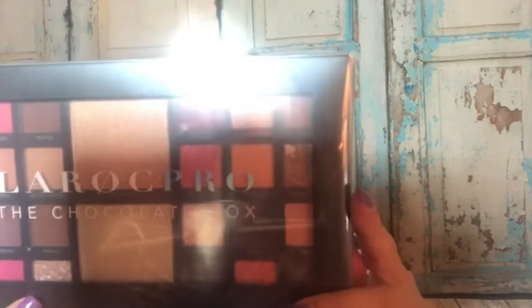And then we have the big daddy. We have the palette. Look at the size of this palette. This is the Lorac Pro. And I think this is what we got to choose what color we wanted. And of course they have this all wrapped up.